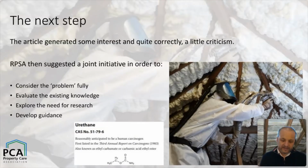But the fact is that off the back of that, there was momentum to then start really thinking about how we move things forward. So what did we want to do? Our PSA and PCA sort of got their heads together and thought, right, we need to consider the problem fully. We need to evaluate the existing knowledge. We need to explore the need for further research and where possible, then develop guidance. And the motivation for this was to develop guidance for our own audiences.